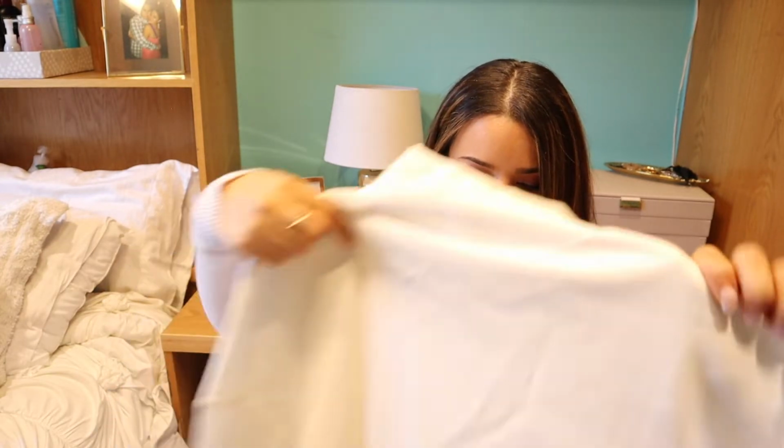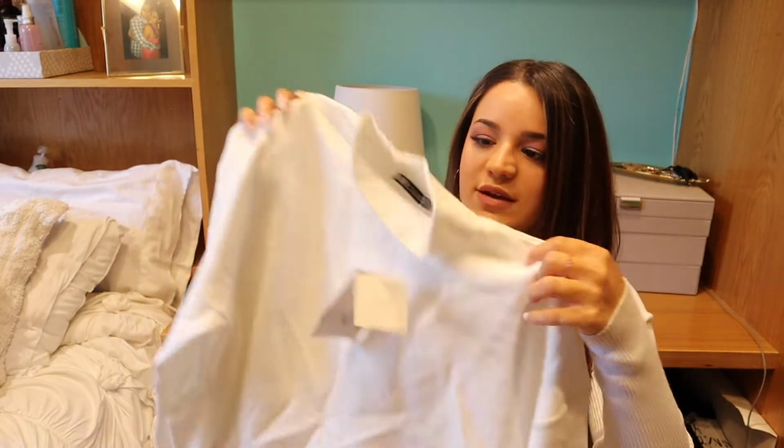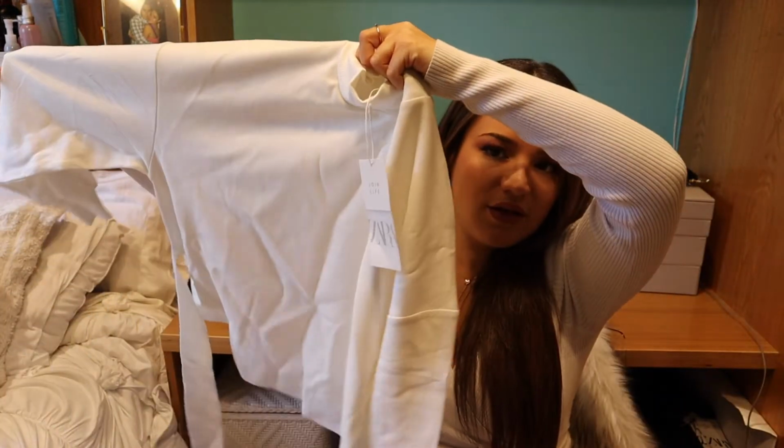This next item is, again, wrinkly because it was in the bag. Sorry about that. But it is this white turtleneck, okay? But it's like oversized, right?